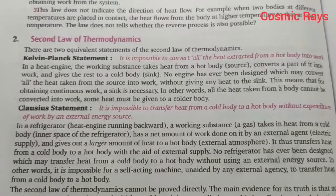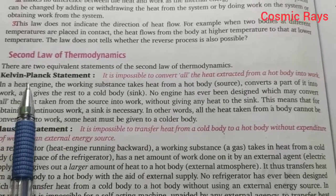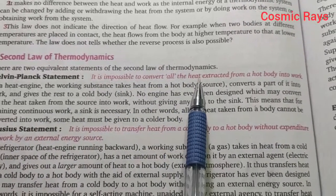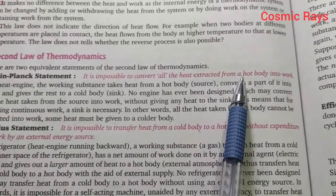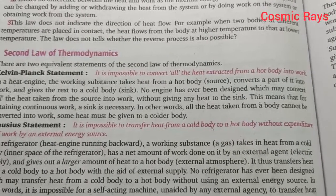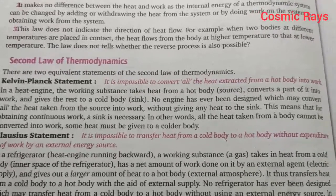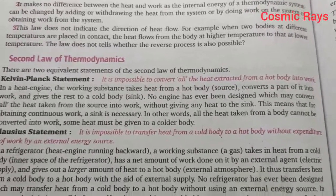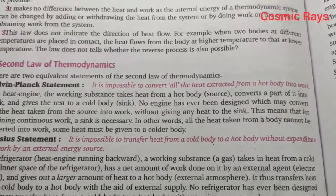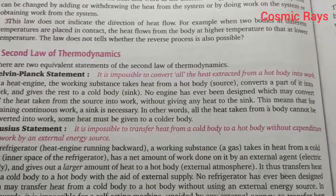Now, we have two statements for the second law of thermodynamics. Basically, the first one is Kelvin-Planck's statement, which states that it is impossible to convert all the heat extracted from a hot body into work. So basically it means that all the heat energy which is supplied to a system cannot be converted into 100% of work. In other words, all the heat taken from a body will not be converted to work, and some part of the heat will have to be given to the colder body.